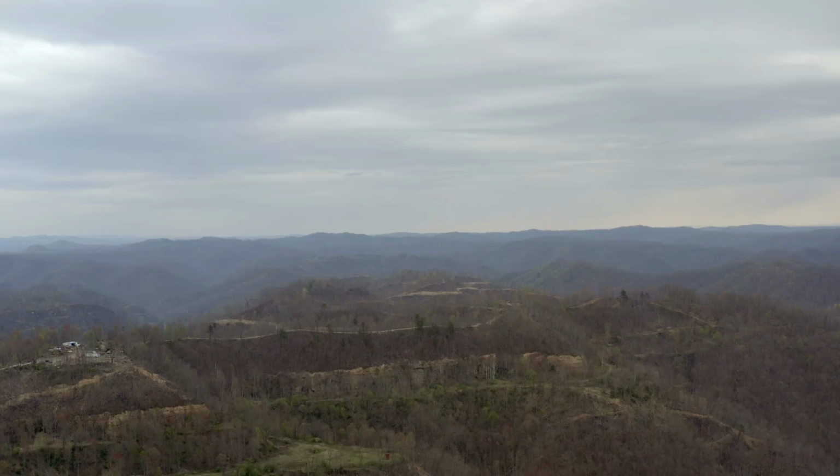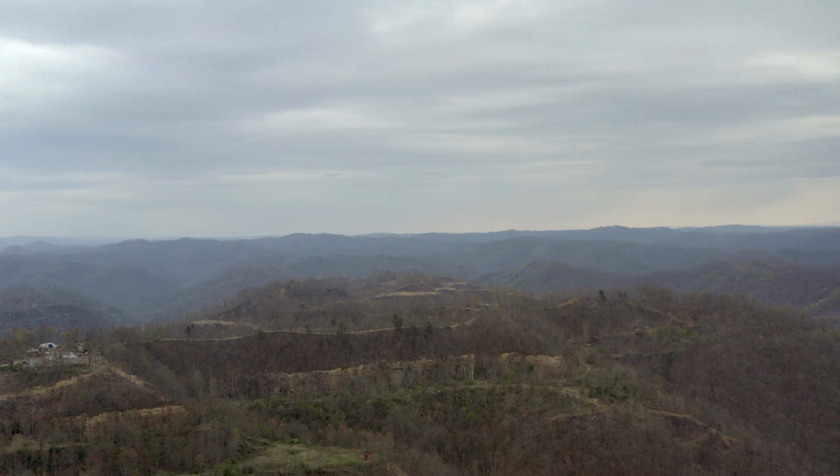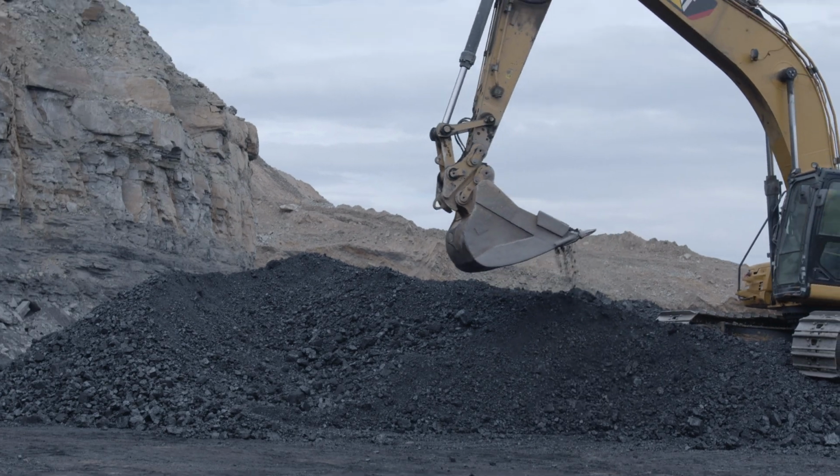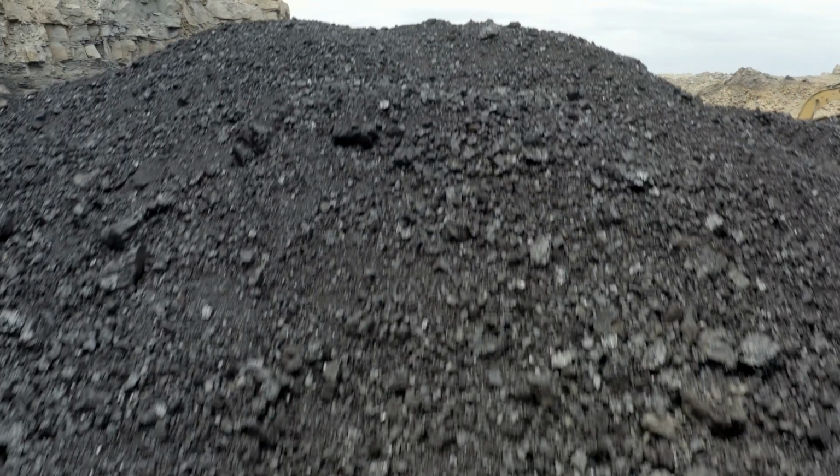Coal is found all over the world. You have several different types of coal, ranging anywhere from a low-end lignite that you'll find in China and Texas, all the way up to the high-end metallurgical coals that you find in Russia, Australia, and the eastern part of the United States.